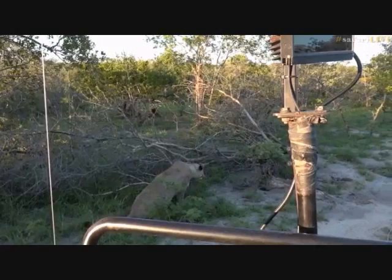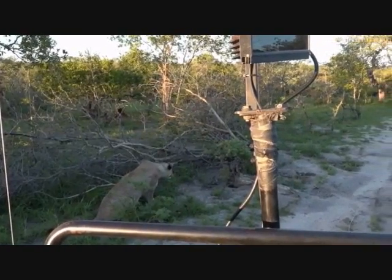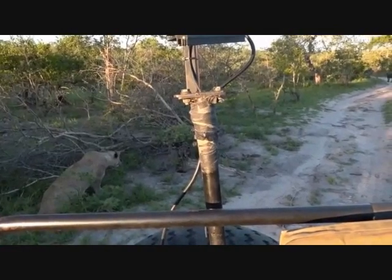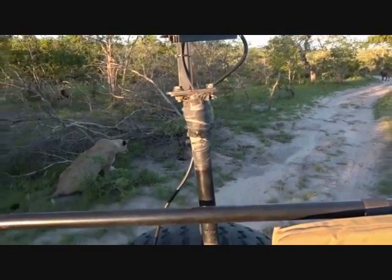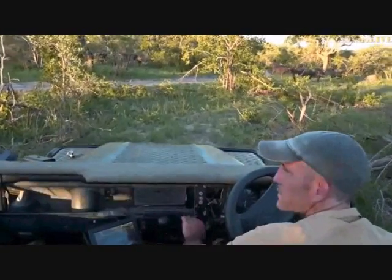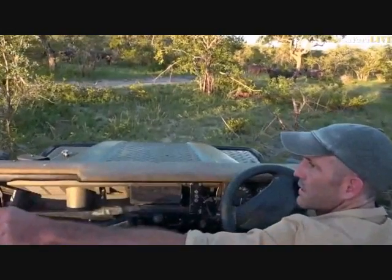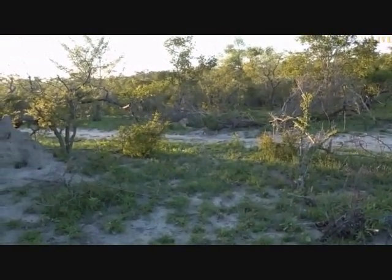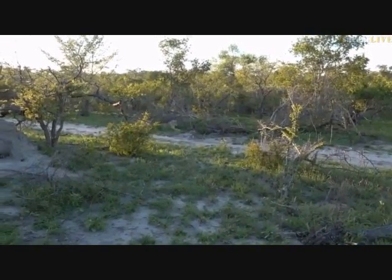This is a live buffalo hunt. I'm going to move slightly forward and around. Rian, sit down. Sorry everyone, you're going to lose sight of her quickly. I just want to get out of her way. Right, now there she is. She's right there. And now we wait and see what the buffalo do.